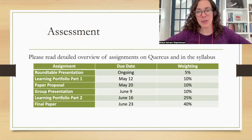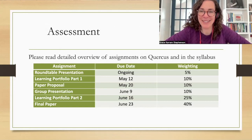So what type of assessment do I have going through this class? Well, these roundtable presentations are just a completion grade. If you show up and do your roundtable presentation, you get 5%. Your learning portfolio, the first part will be 10%. I ask you to hand in the first slides to me so that I can see that you're on the right track. And if there's any concerns about work quality, you get a second chance to do it right away.